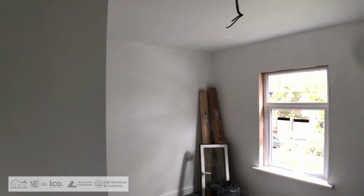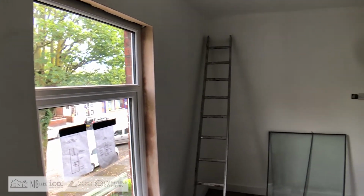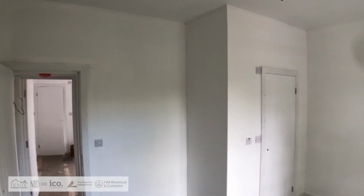Let's jump in the front room and have a look what's going on there. Okay, so we're in the front of the property at the moment, in the second bedroom upstairs with ensuite. As you can see from around us, we've painted everything white. We do white walls in here. We've still got accent walls to do in here as well. So the feature wall will be over here.